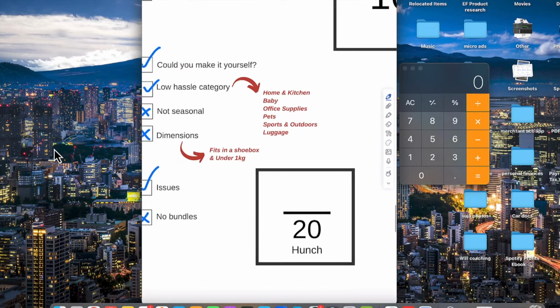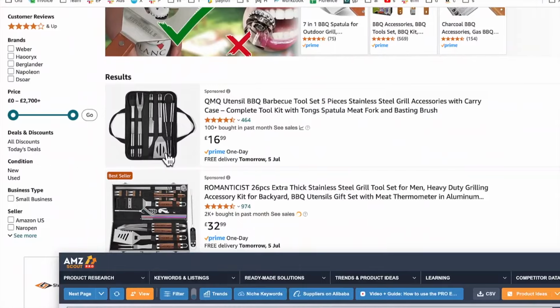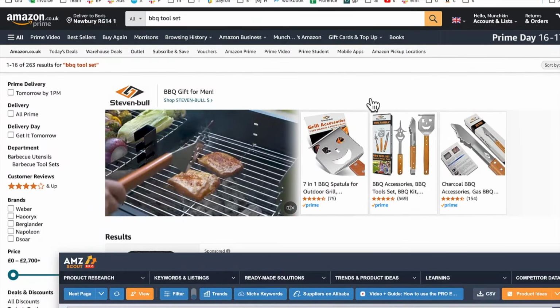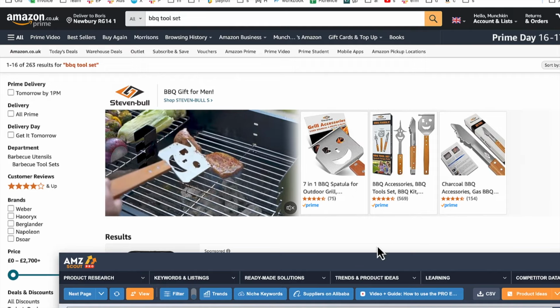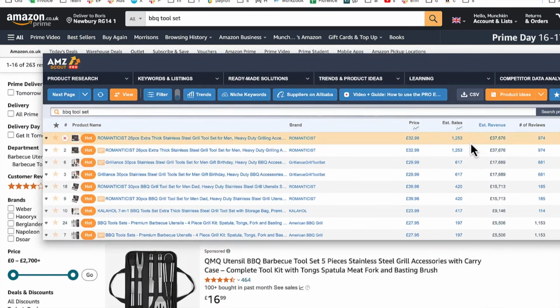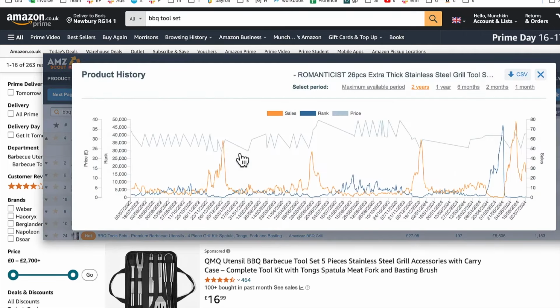Alright, so what about hunch? How do I feel about that? Maybe we should start with this actually, before we do the scores for the other categories. What's my overall hunch? Well, look, the seasonality of this product is a nightmare, right? It's going to sell really well in the summer, obviously. Other months, not so well. The question is, how bad is it going to be in the off-season? Well, if I have a look at product history for this Romanticist one, oh, look at that. Massive peaks in, you guessed it, the warmer months.